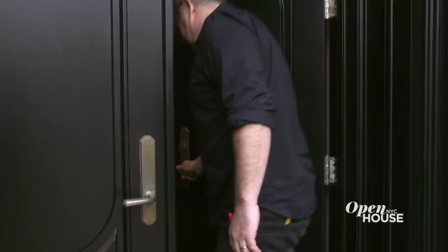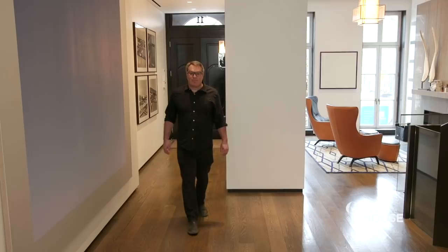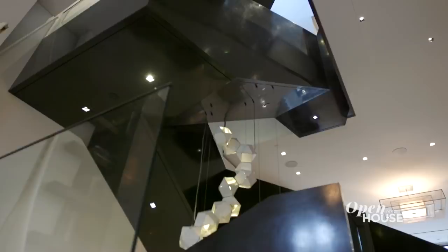As soon as you walk in, you notice the dramatic double-height windows at the rear of the home. This makes everything more bright and airy than your typical townhouse. We designed the home to have many levels and different ceiling heights throughout.